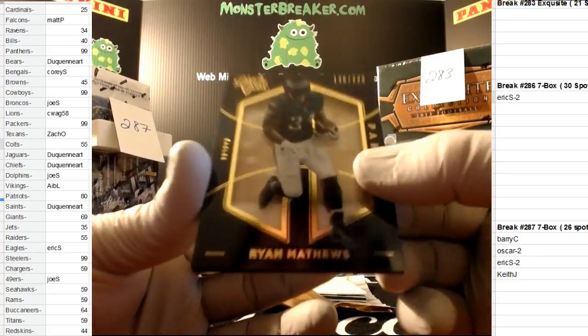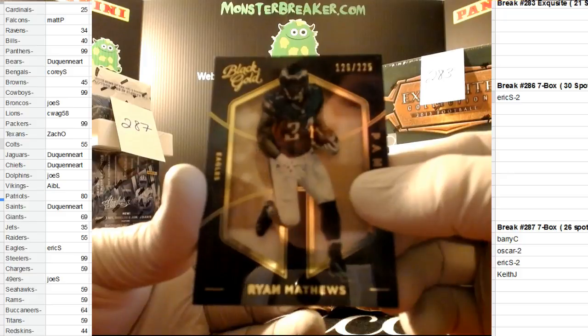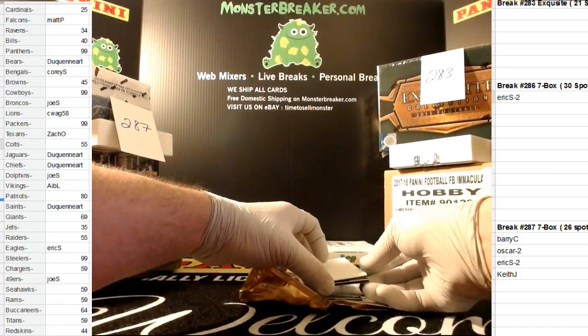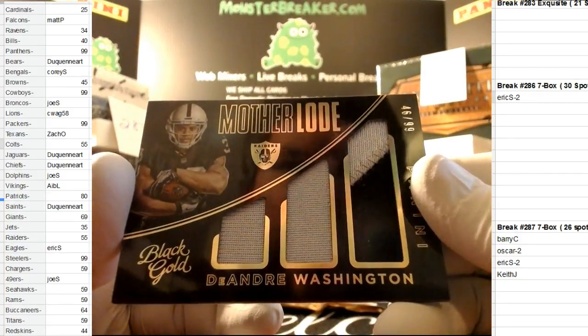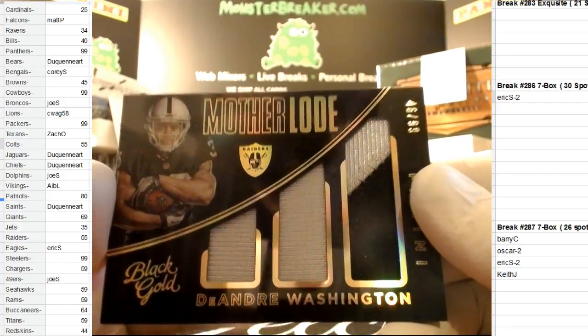We have Ryan Matthews, 126 at 225. Triple jersey, two colors far right, D'Angelo Washington for the Raiders, 46 at 99.